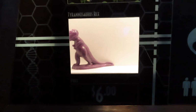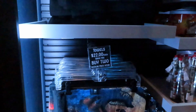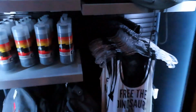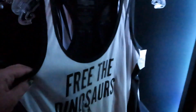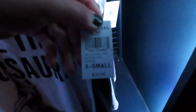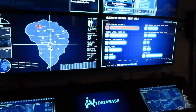So for $6, you can make a wax figure of a T-Rex. There is a Jurassic Park towel for $22 if you buy two. $27 if you just buy one. There's this cute tank top. It says Free the Dinosaurs. The material is nice and light. And this is $30.